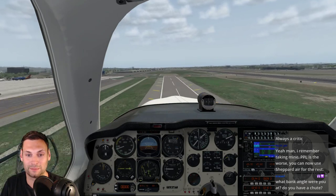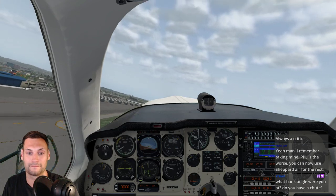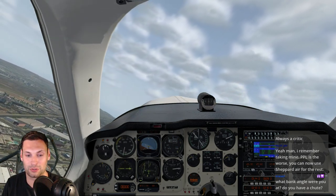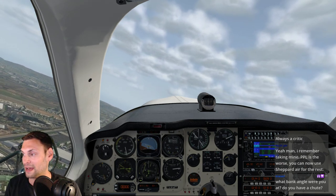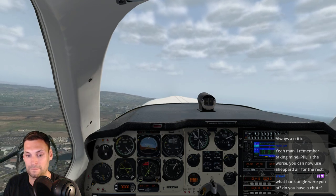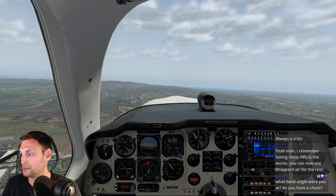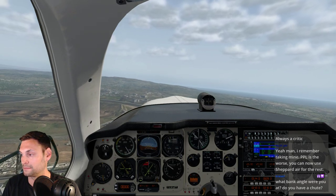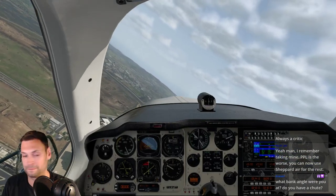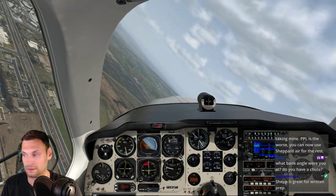Santa Barbara Tower, Bonanza 143 Victor Bravo is clear of runway 25 at taxiway Charlie. 3 Victor Bravo, you want to park on this side of the 15 or the other side of the 15? This side will do, 143 Victor Bravo. Sorry, I didn't catch which taxiway. Straight ahead and to the left will do. Copy that. Taxi straight ahead, 143 Victor Bravo.